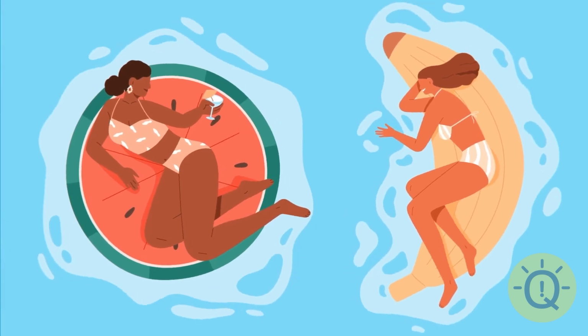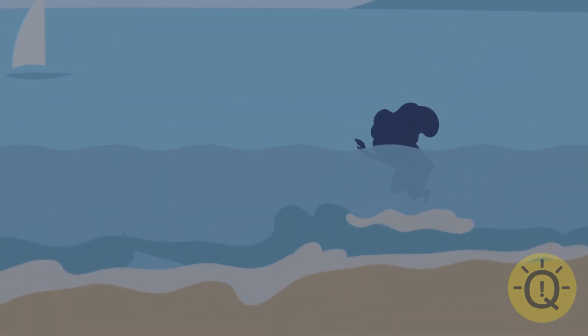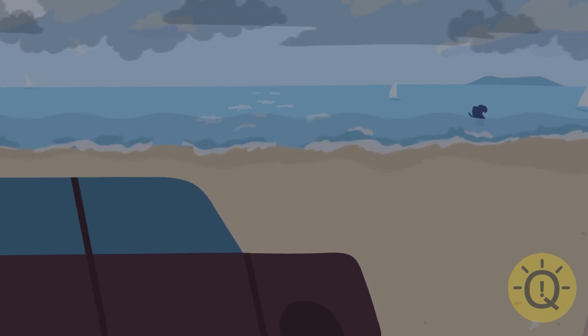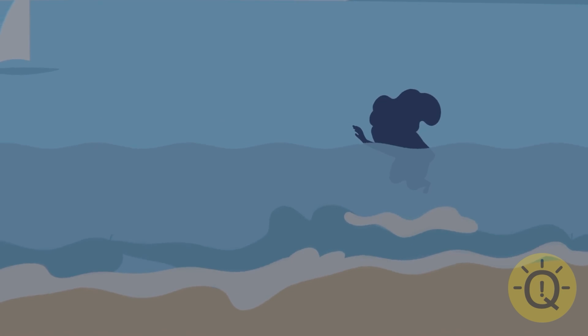Ruby and Mary were enjoying their time outside when a storm started. Ruby hid in her car in the open space, and Mary kept swimming in the ocean. Who is not safe? Mary should get out immediately. It's dangerous to touch water during a thunderstorm. It's okay to hide in a hardtop vehicle as Ruby did.